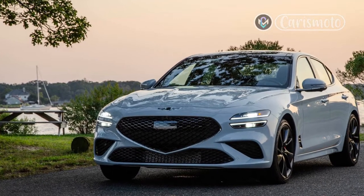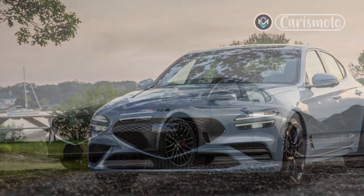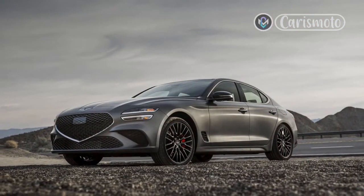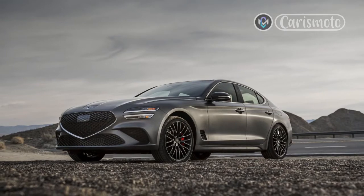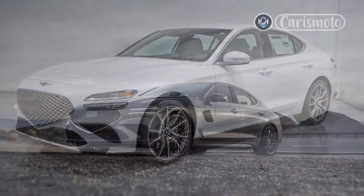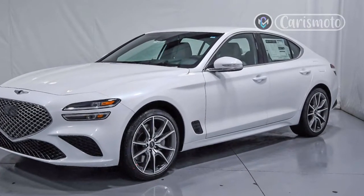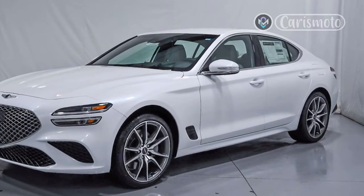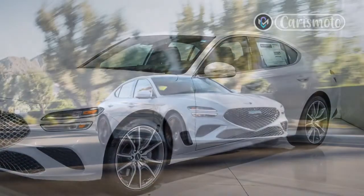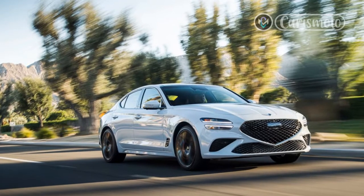In Sport, the transmission and throttle programming are livelier to deliver a more dynamic experience, with the gearbox holding cogs longer. The stability control's reins are slackened ever so slightly, too. For maximum performance, the new Sport Plus mode unleashes more of the beast within. The exhaust is louder, and the steering is heavier but no less balanced and precise than in the other settings.